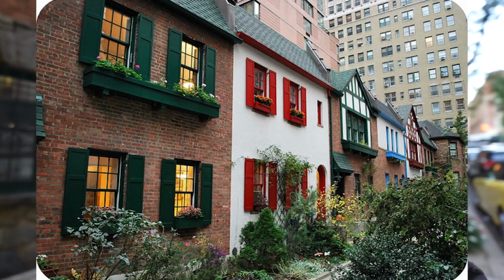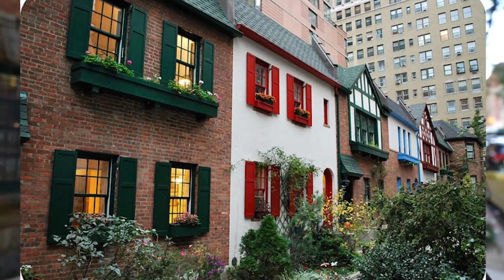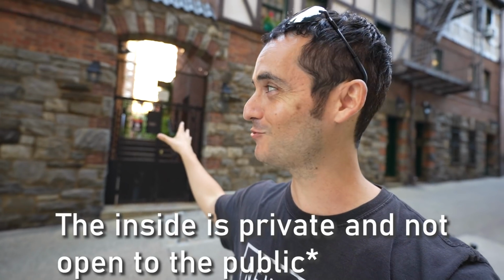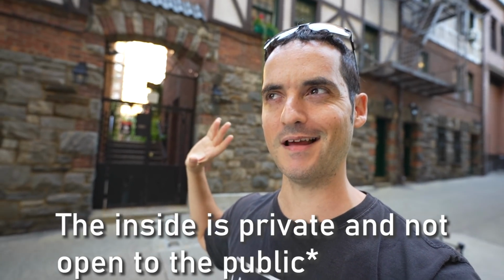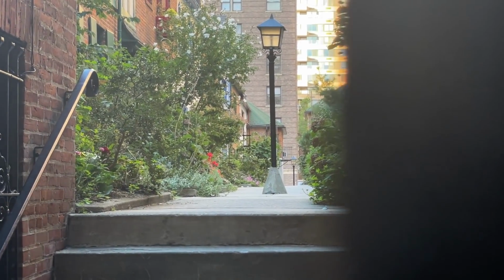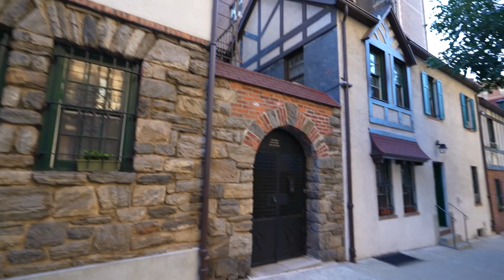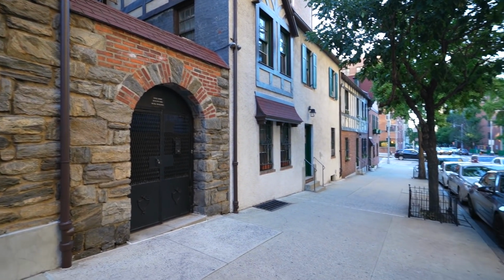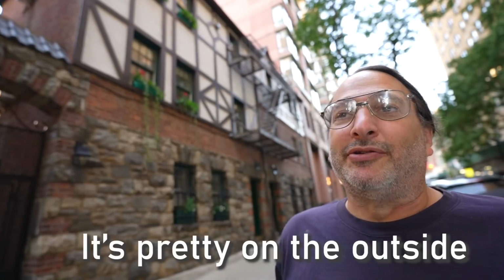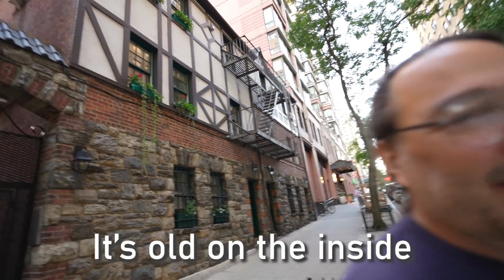So, I mean, it looks like you're stepping into Europe in the middle of the Upper West Side. And amazingly, I've been in this area so many times, and I've never actually passed here. There may be a way to get a tour of there, but I'm not aware how you would do it. So you can kind of peek your head through the fence, but your best bet of seeing what's behind this gate is just the surrounding buildings here, because they have the same architecture. Pretty on the outside, old on the inside.